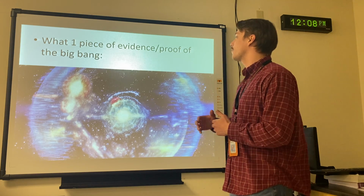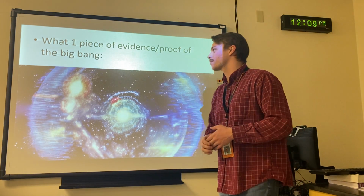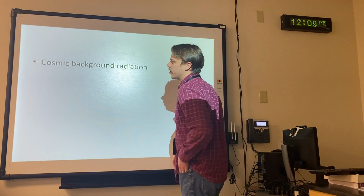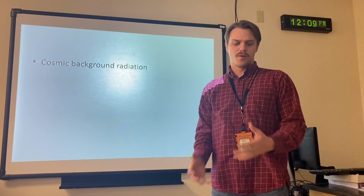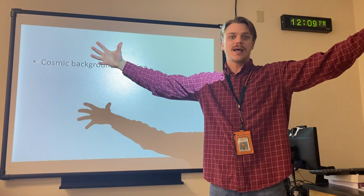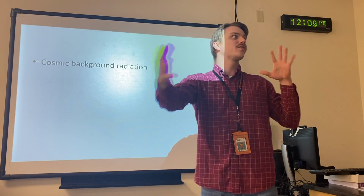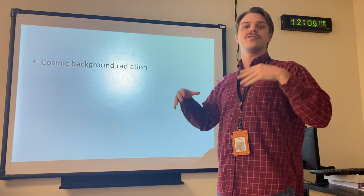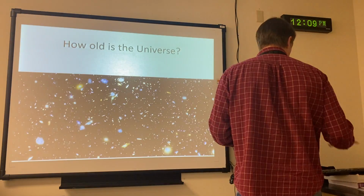What is one piece of evidence or proof of the Big Bang? So one piece of evidence or proof of the Big Bang is cosmic background radiation. The idea is that when all this matter formed, it was so clustered together that light was bouncing around, and then once all this matter ended up separating and cooling enough, the light was emitted, and that is going to be going in all directions from everywhere, from everything, and that is going to be our cosmic background radiation. Proof of the Big Bang.